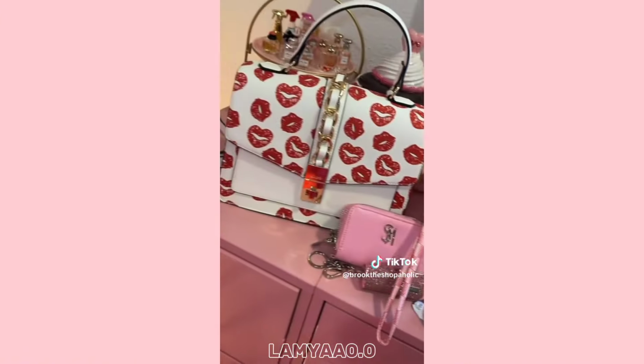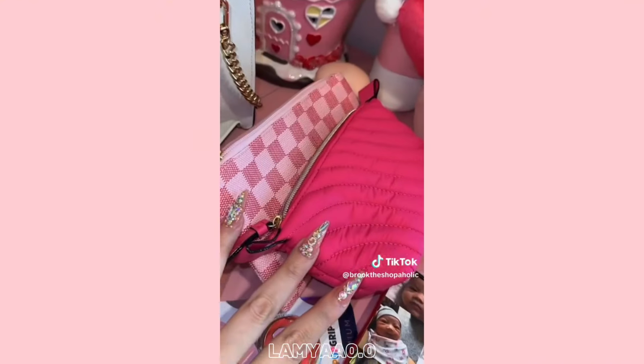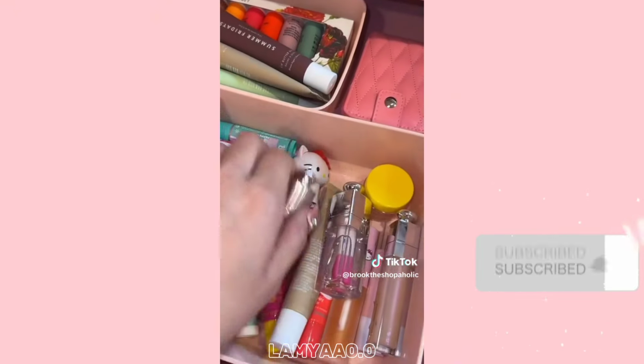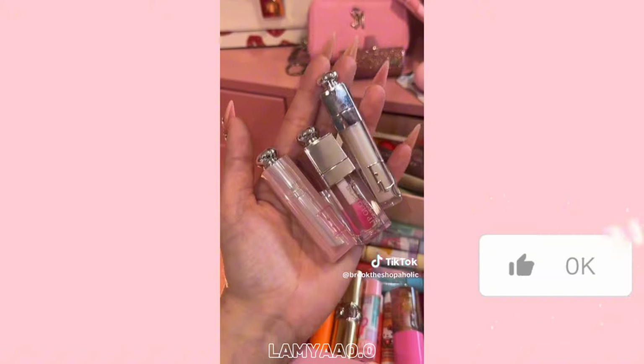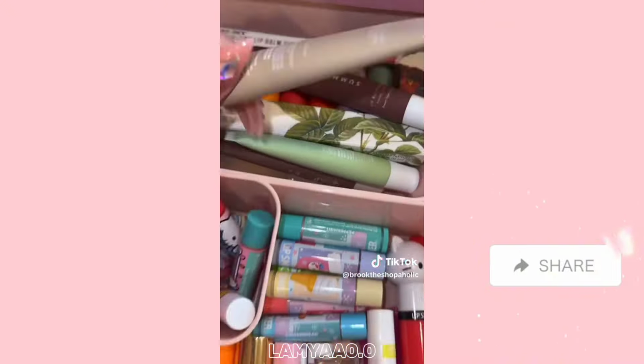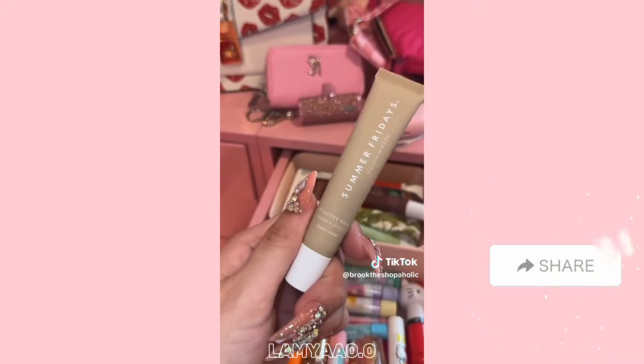Okay, I have all of the main stuff. Now let's grab all of the little things to go inside of the pouches. It's Valentine's Day. Of course, I'm going to use my bougiest glosses. I also cannot live my life without a Summer Friday lip balm, so I'm going to pack this too.